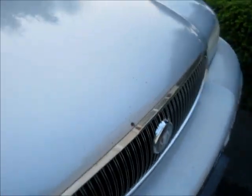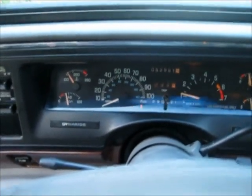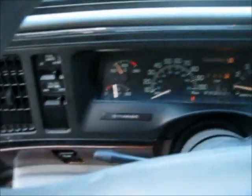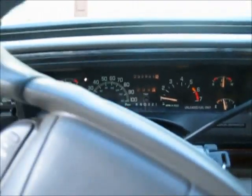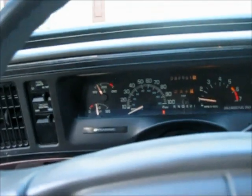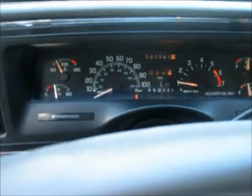Well, let's start it up. Too tight there. Engine's a little bit cold, so that's why it started like that. I'm not sure if I mentioned it in one of my previous videos of this car, but I definitely told some people that this car was running really rough. The idle kept on changing and everything, and it kept shutting off sometimes. It stalled every now and then.